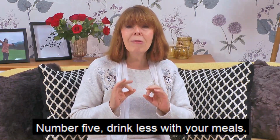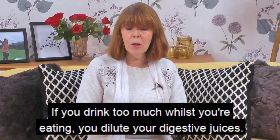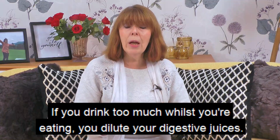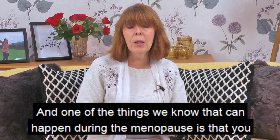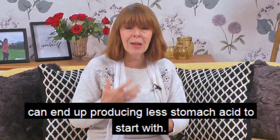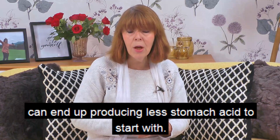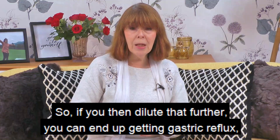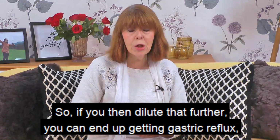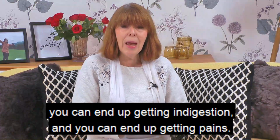Number 5, drink less with your meals. If you drink too much whilst you're eating, you dilute your digestive juices. And one of the things we know that can happen during the menopause is that you can end up producing less stomach acid to start with. So if you then dilute that further, you can end up getting gastric reflux, you can end up getting indigestion, and you can end up getting pain.